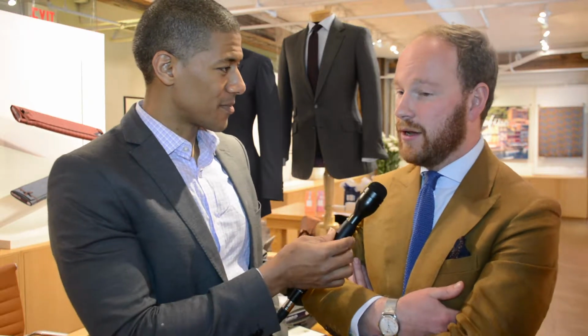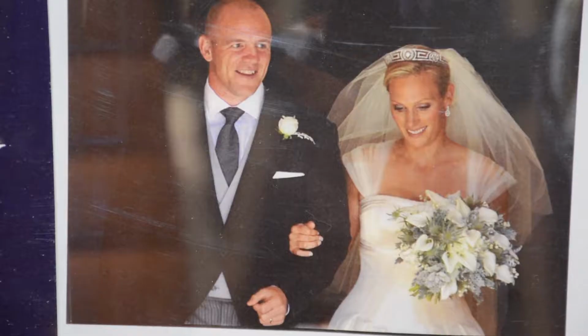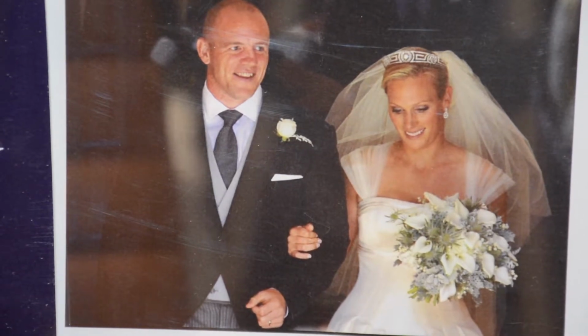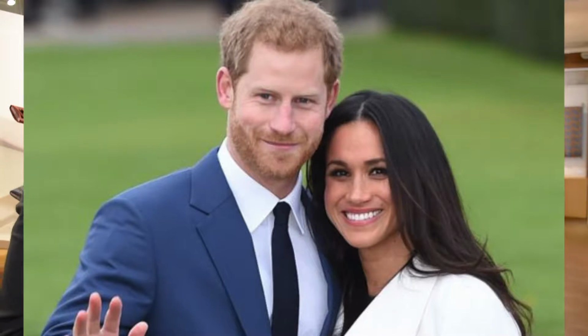So James, you all are the largest tailoring company in the UK, and you've actually suited other royal weddings, right? That's right. We were very fortunate to make for the Queen's granddaughter's wedding when she married the captain of the England rugby team, so obviously he's quite a difficult shape. And our job as tailors is to make everybody look as fantastic as they can be on the day. So what looks can we look forward to in this royal wedding?